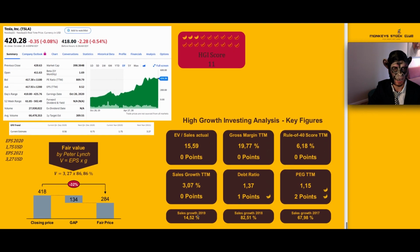And last but not least, let's take a look into the fair value. Overall, we can say, okay, we have just 3 points out of 18. So this is not the right figure. Sorry for that. It should be 3. We have 3 points, as we have 2 points for the PEG and 1 point for the debt ratio. And in addition to that, I would like to show you the fair value by Peter Lynch.